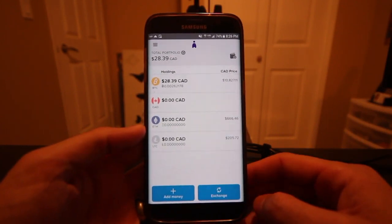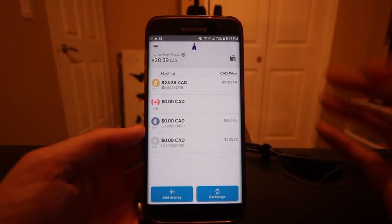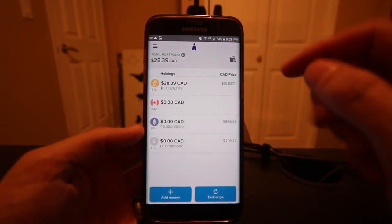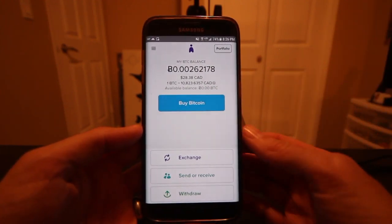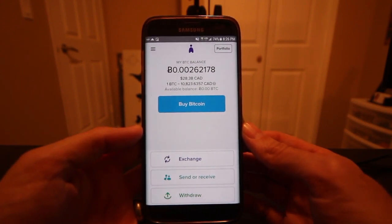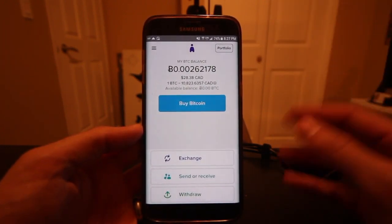So now, what happens if I want to take out money? If I want to take my Bitcoin out to a wallet that I own myself, I'm going to have to tap on Bitcoin itself. So I tap. Now, you can buy Bitcoin with credit cards if you are in the US. I believe you can use your American Express. However, this is not an option for me here. I have to fund my wallet independently and then trade.